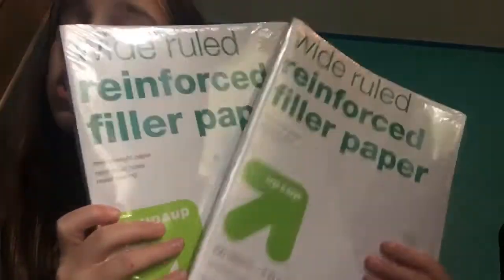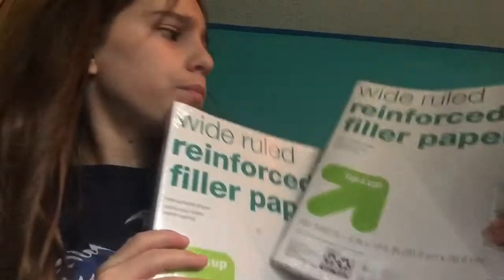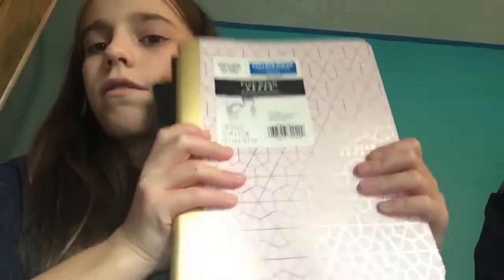Next, I have 2 packages of wide ruled paper, and it's the reinforced filler paper. And then the last thing in the back here are my 5 composition notebooks that I have.